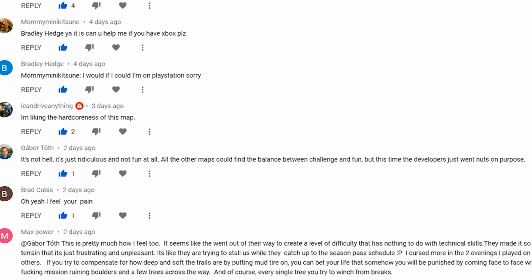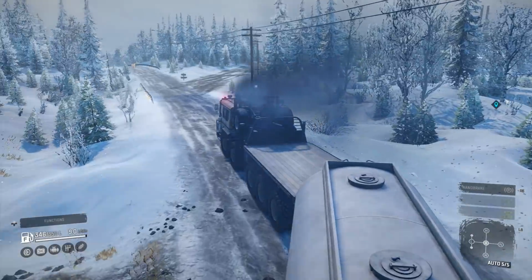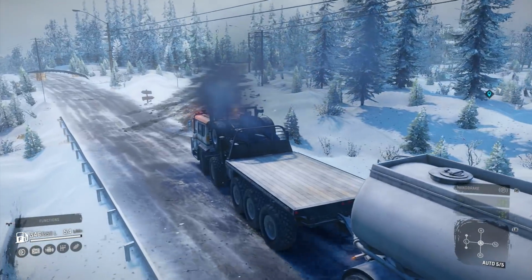To which Gabor Torth replied, it's not hell, it's just ridiculous and no fun at all. All the other maps could find the balance between challenge and fun, but this time the developers just went nuts on purpose. And then Max Power responded, this is pretty much how I feel too. It seems like the developer went out of their way to create a level of difficulty that has nothing to do with technical skills.